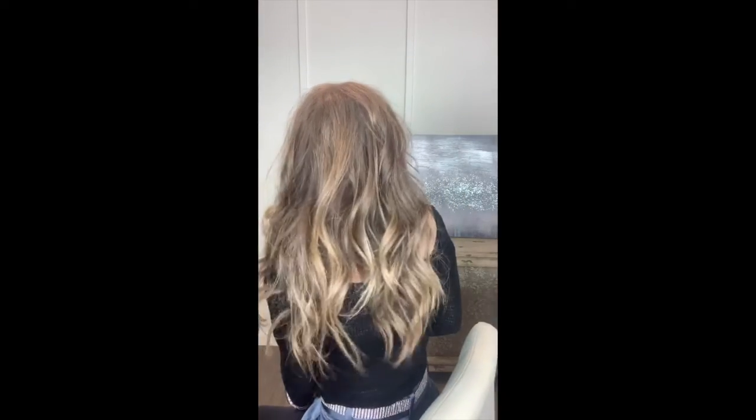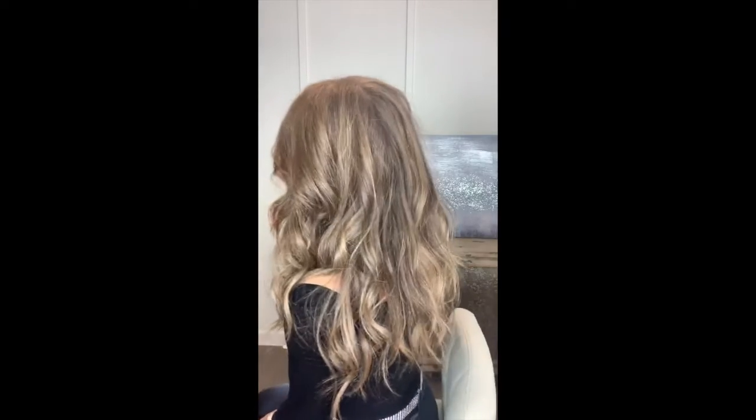This is what the back looks like. Did I miss any? Please tell me if I did. Let's see. I'm a little bit behind on the. Okay, let me look. No, you did good. Did good? Okay, so that's the back of the look. That's the front of the look. And that's how I process creating a new hairstyle.